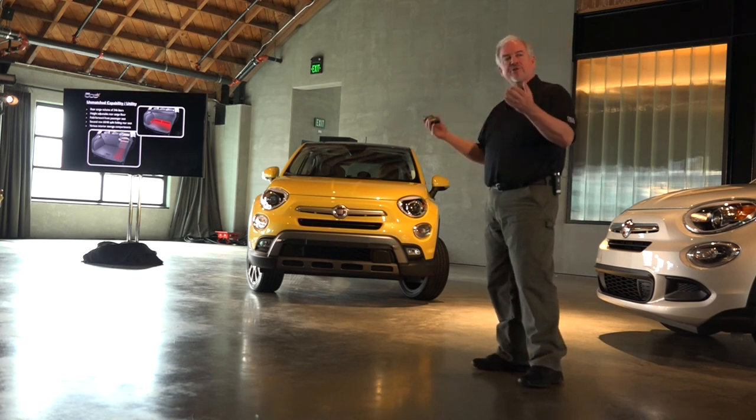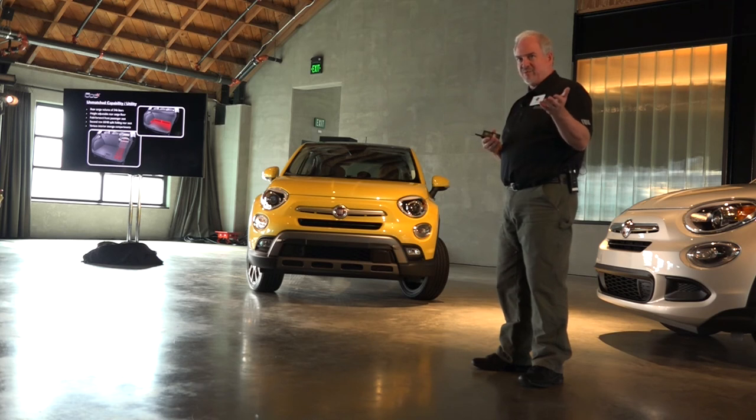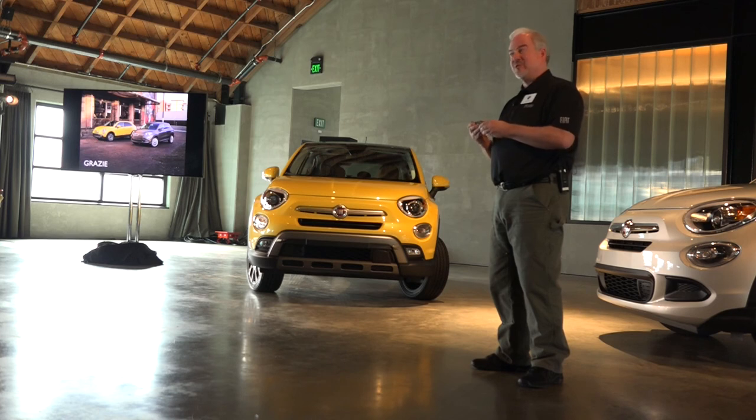So we put all those things in there to enable that package, keeping the sport side of the brand and the tuning, all of which is very specific to the vehicle. And hopefully you guys will enjoy the ride and the program that the team's outlined for you today.